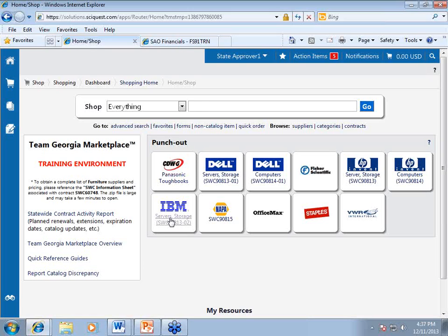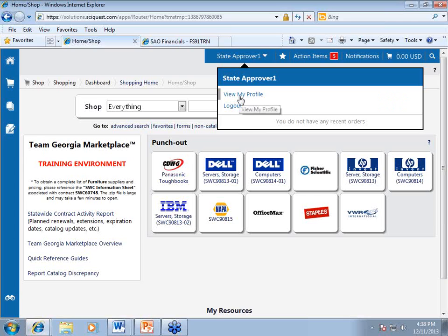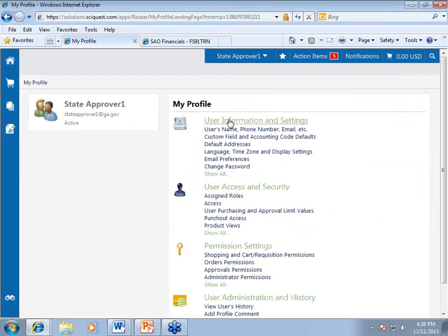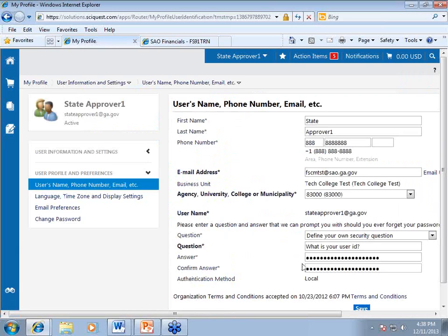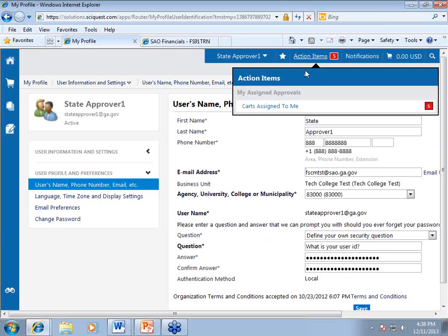Okay, so when I get carts assigned to me and I log in, again, you'll need to change your password and make sure that your phone number and email address are correct on your profile, and also you're going to want to make sure you set up your password hint question as well. And you'll see once you log in, underneath the action items, you'll see a number. And so if you have a red number there and you click on action items, you'll have different links here.